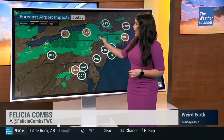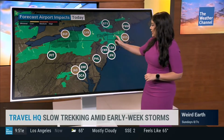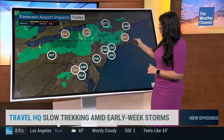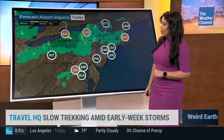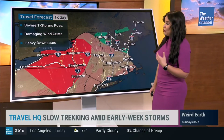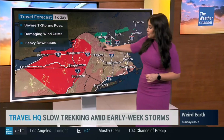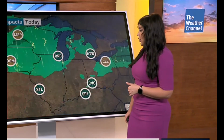We've got those airport impacts expected today, where we've got weather moving through the interior areas of the Northeast, maybe a few in Boston later on today, maybe some impacts around D.C. as well. We've got heat, we've got storms. All of that is going to come into play when you're talking about traveling. There's the possibility for some stronger storms for cities like Buffalo, Syracuse, down through Binghamton, with damaging wind gusts and then some heavy downpours. We've got lots of moisture to work with. So if you're on any of those roadways, windshield wipers might be working overtime. You might want to plan whatever activities you have around that possibility for storms.